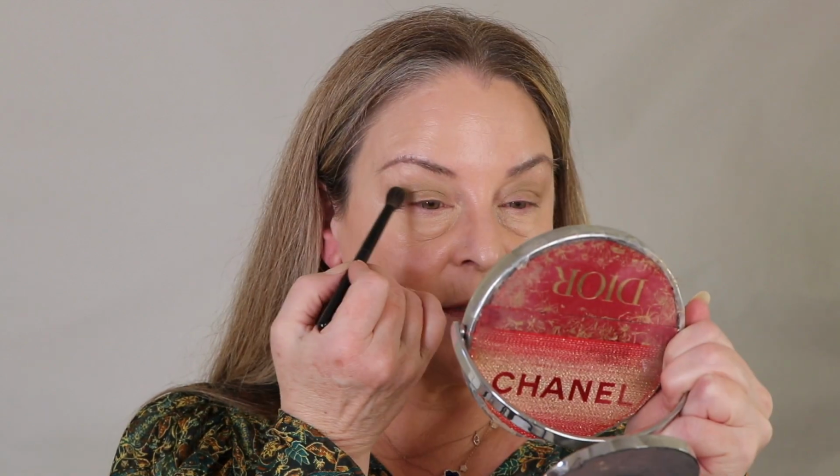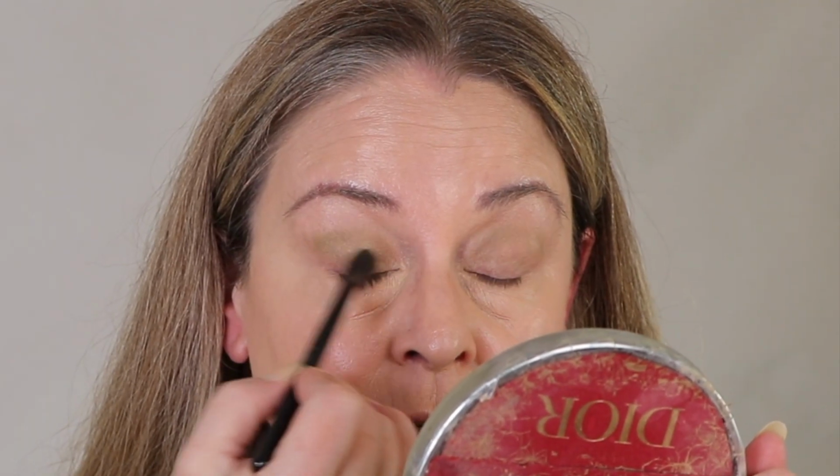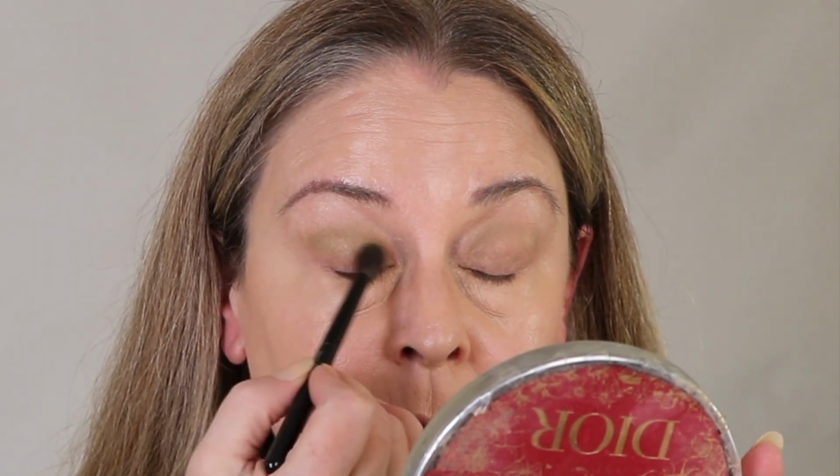And I'm just going to build and put a little bit more on. What I have now I think would be great for a day look, but I think I want to go a little bit heavier. And it builds beautifully, you can tell eye to eye.